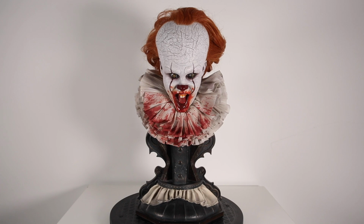What you're seeing in front of you is not a nightmare, it's not a terrible dream, it's an awesome collectible. It is the Prime 1 surprise bust for Pennywise from the It film from 2017. So, let's get started with this piece.